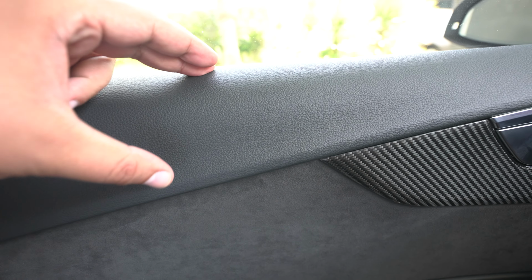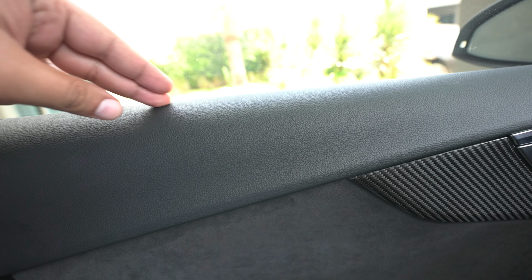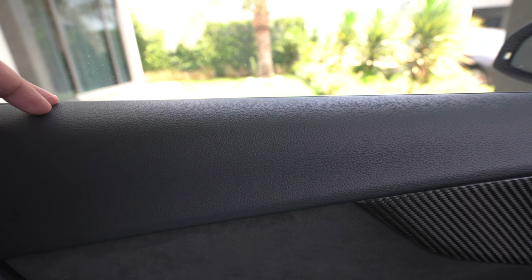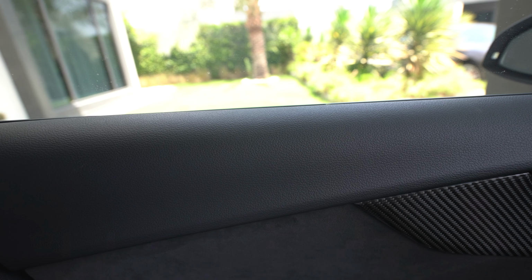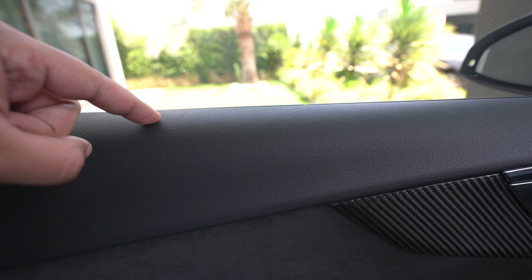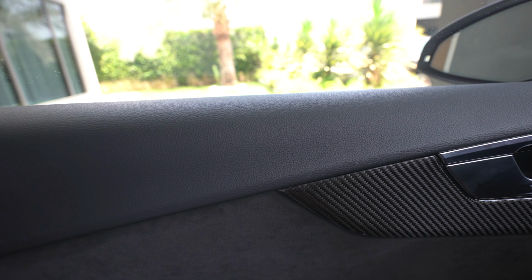So the door cards. I had this issue where they were squeaking a little bit, but now they're not, and they're actually a lot stiffer along the top than they were before. That's because Audi has this sort of special insulating tape that they give to their dealers, and they're able to just apply that to areas that have creaks in the cars. So if you do have an issue with your car creaking, making weird noises, they should be able to fix that because they're actually ready to fix that at your dealership.